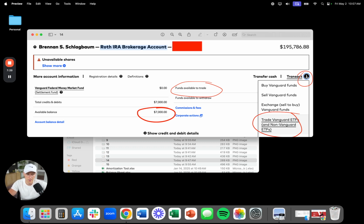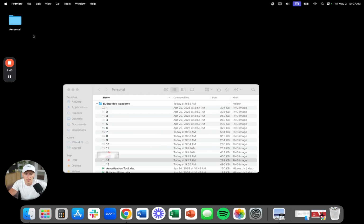But you can go up here, click transact, and click on trade Vanguard ETFs because then at that point you can then invest this money. So it's very important when you first put your money into the rollover, you don't want to do any of that. You don't want to set that up to be invested.